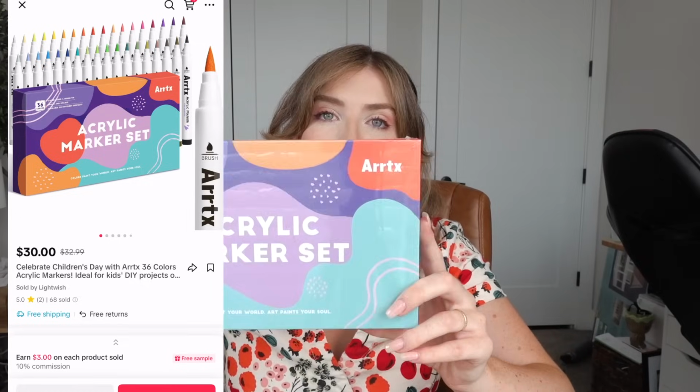So once again, we have some acrylic paint markers. However, these ones are by Artex. They run for $30 for a set of 36, so a little bit cheaper than the Grabby ones. They have a brush nib, apparently. This was a pretty good deal. It was $30 for a set of 36 pens, and they also sent me some fine liner pens.